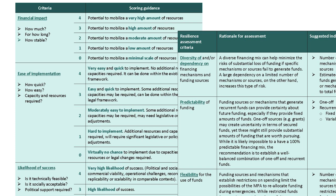Well, we're not done yet, because once you identify the mechanisms, the next step is to screen them against selection criteria and prioritise them for implementation. Now, at MPAConnect, we use these sort of criteria that I'm showing on the screen here. We're looking for the financial impact of the mechanism. We're looking for the ease of implementation. We're hoping that there's good likelihood of success. And now the COVID experience has taught us that we also need to look for resilient financing mechanisms.